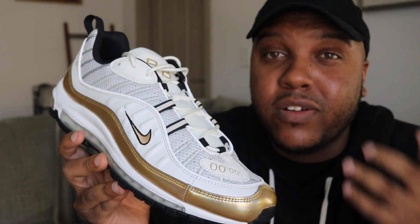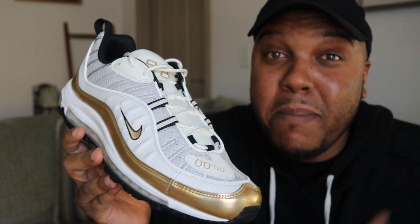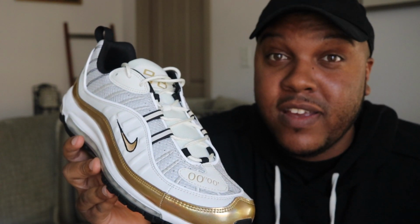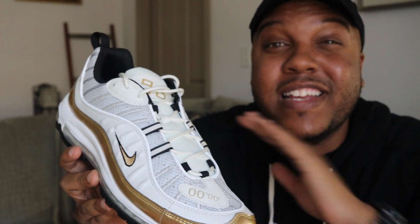Even though I love this sneaker, the one thing I'm worried about is this mesh material used on the upper. Me and mesh normally do not mix. Because I DJ a lot at clubs, if I spill a drink on that mesh, this sneaker is over.